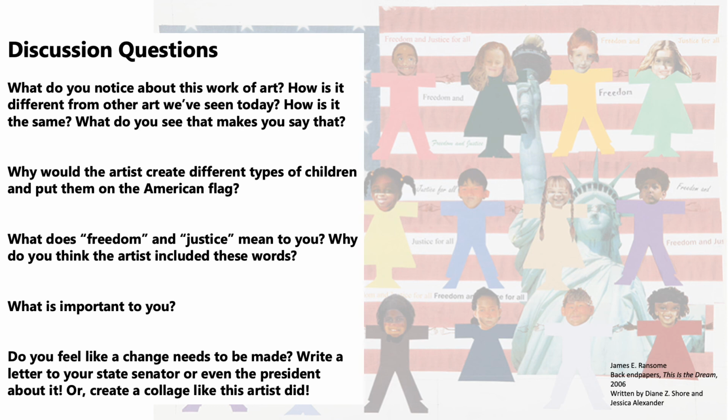What is important to you? Do you feel like a change needs to be made? Write a letter to your state senator or even the president about it. Or create a collage like this artist did.